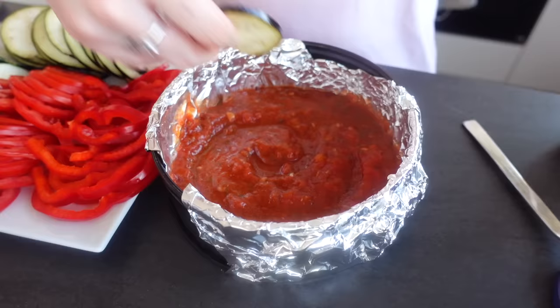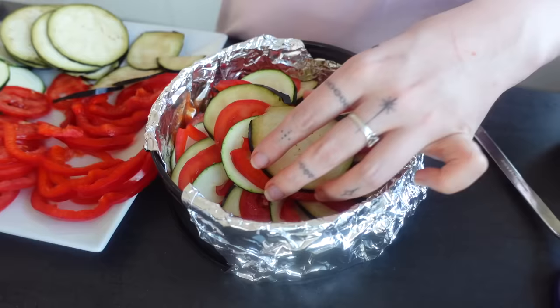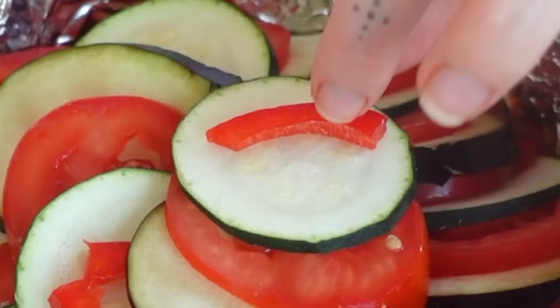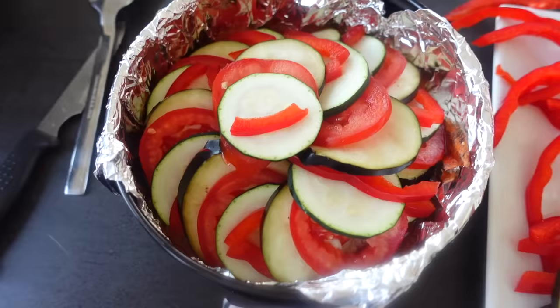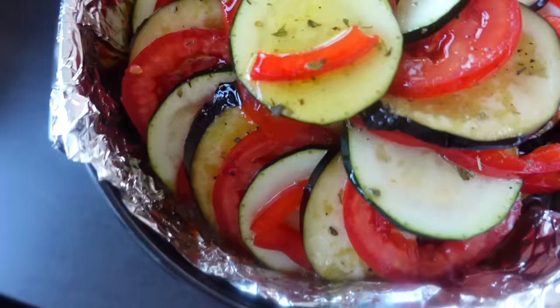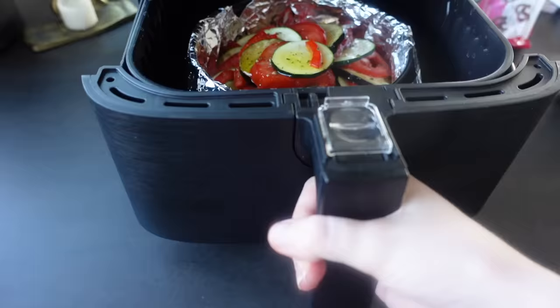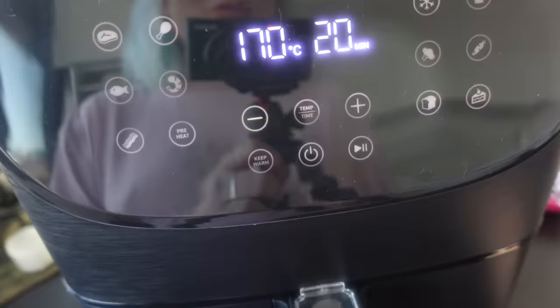Let's start with the eggplant. Do I do it like that? I don't even, how do you stack this? Beautiful. I'm stacking all my vegetables on top of each other. I'm done. This is gonna be the cherry on top. All right, so here's my ratatouille. This is what it looks like. I still have a lot of vegetables left. And now we're just gonna drizzle some of this oil, salt and pepper, Italian herbs mixture on top. Oh my god, it's an emoji, look! Oh my god! 170 degrees. 20 minutes.